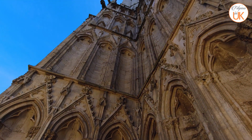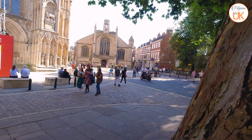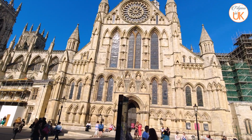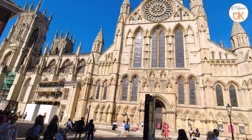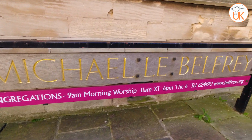Every aspect of this ancient building, from the exquisite handcrafted stone through to the unrivaled collection of medieval stained glass, tells the story of Jesus Christ.